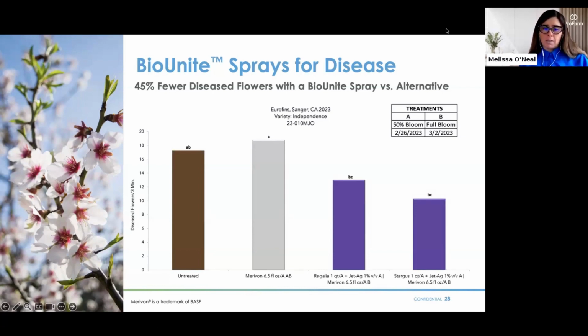Looking at the first blue bar to center right-hand side of the screen, that one corresponds to Regalia with 1 quart per acre rate added to JetAg 1% volume to volume at the A timing, followed by Maravon 6.5 fluid ounces at the B timing, reducing that pressure from brown rot down to around 14 diseased flowers per 3-minute time search. And next, all the way on the right, we have Stargus 1 quart per acre with a JetAg 1% volume to volume at the A timing, rotated with that same rate of Maravon at the B timings, coming out with the lower percentage of diseased flowers overall, around 10 flowers per 3-minute time search, not percentage, but count.